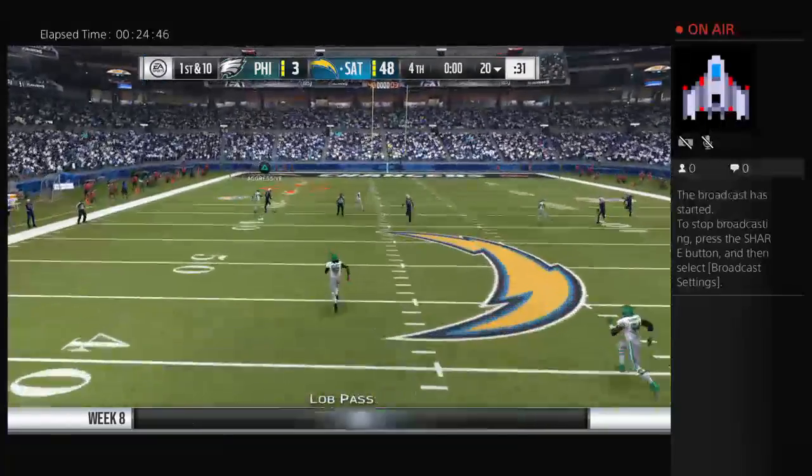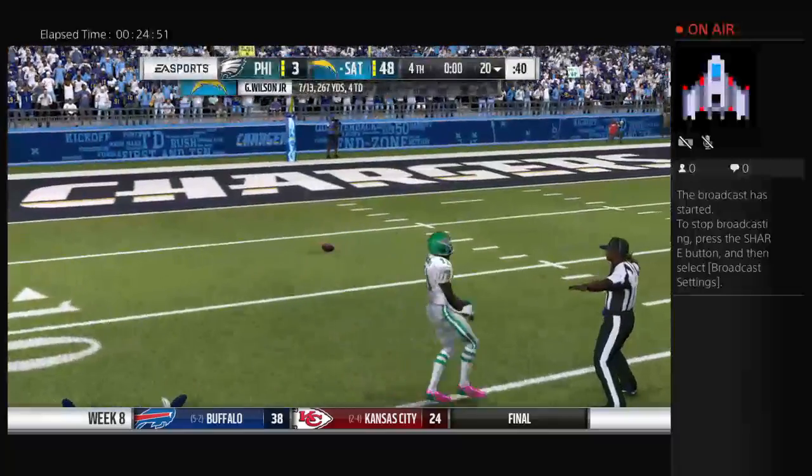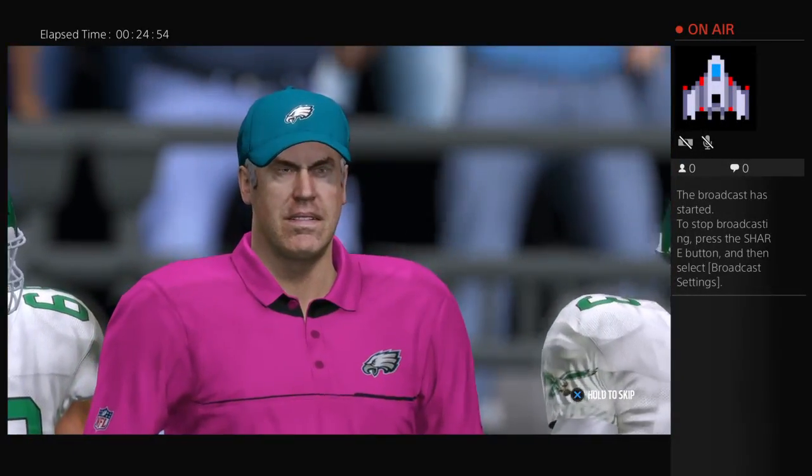Finding time. He's going to loft one deep left side here. And it's incomplete. Still throwing to the very end. But now this game is over.